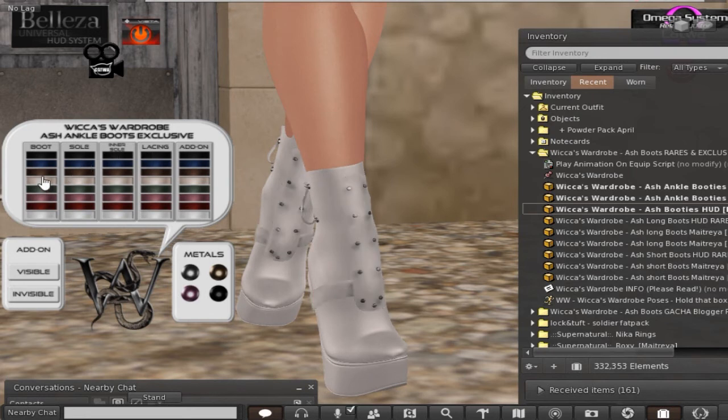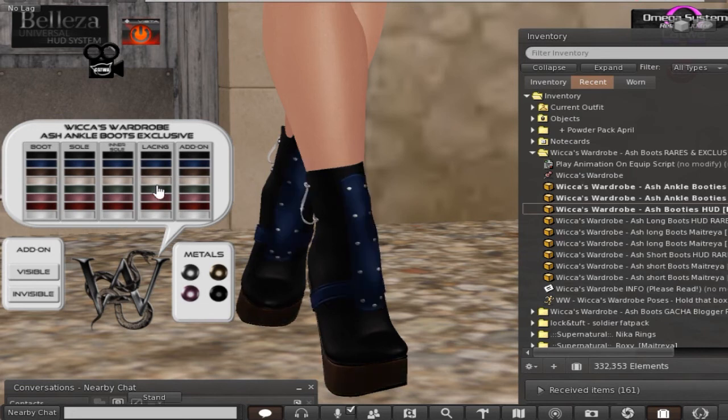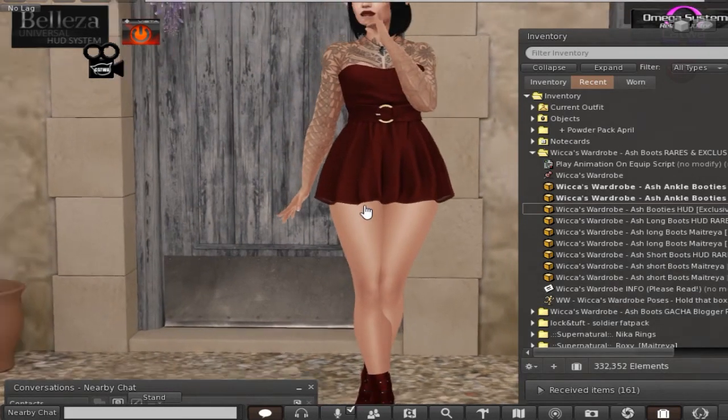See, go through the different styles. I'm just popping different colors on. I went with a nice red all the way through, except for the lacing, which I went with black. So there you go. And you can either make the buttons show or not show, and then you get your metals, of course. You can change them to black or, you know, different colors. Alright, so like I said, I'll be doing a different post on that one altogether.